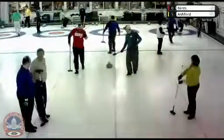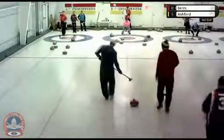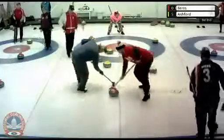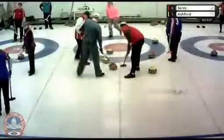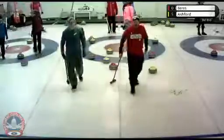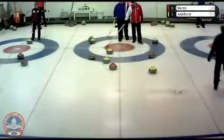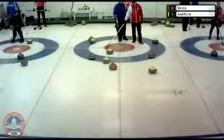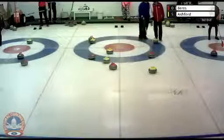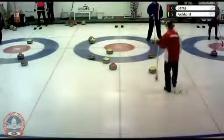Jackie Beres trying to draw right around. Starting to curl, clearing one of these guards, not the worst outcome. We'll see if that's maybe what they get here. They hit the yellow, jam on the red, and kind of not affecting too much. Didn't actually move the yellow stone as much as I thought she was going to there. So it ended up promoting the red a little bit more into the 12 foot. There might be something like a double there on the top two yellows, not going to do anything about the one that's in the back eight, frozen onto that red.